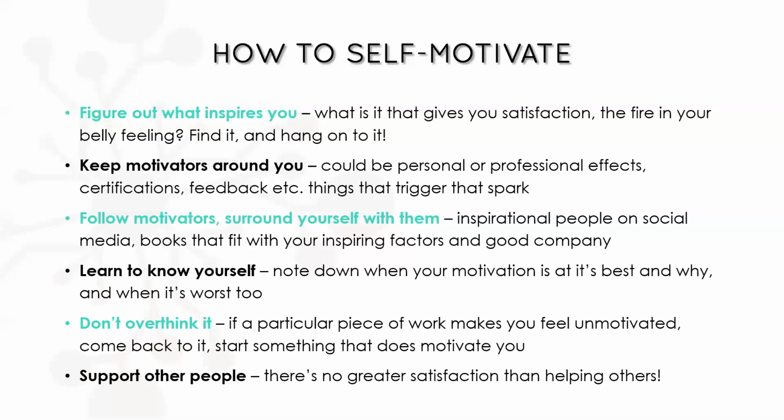Support other people. For me, and I think for a lot of people, particularly you guys in office management, I suspect there is no greater satisfaction than helping others. And if you didn't get satisfaction from doing it, I suspect you probably wouldn't be in the roles that you're in. So where you can, support other people. If you manage teams or even just individuals, train them up, mentor them, talk to them about what you're doing and why, and bring them into that world, because they will love it and they will feel so empowered by you doing that. And it will give you that satisfaction.